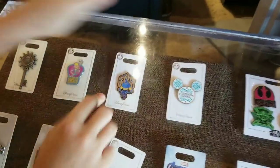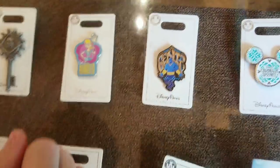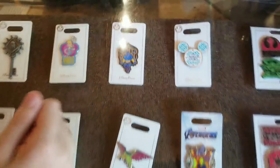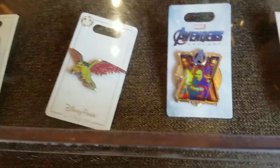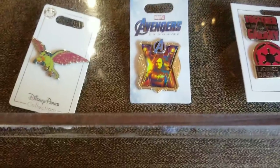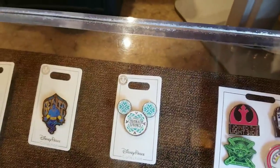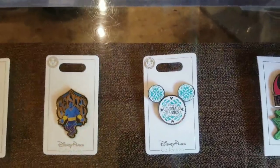Hey, there's Genie. Oh, that's the Will Smith Genie. They got the new Genie pin, look at that. I love what's called the Funko Pop of Jafar. He's the best. We got Captain Marvel. There's a Coronado Springs. That's a nice Coronado Springs. That looks new. I wonder if that's getting closer to what the newer logo is going to look like.